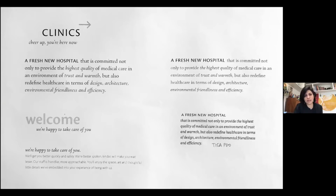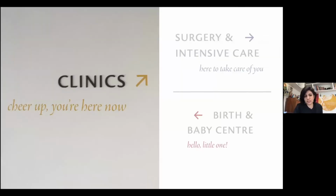And so along with the signage of different areas, we actually have a tagline. For example, the clinic says, "Cheer up, you're here now." And so on and so forth. We really thought about how different areas need to say certain things because of the mindset of the people who are entering those spaces or what they might need to hear at that time.